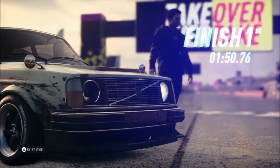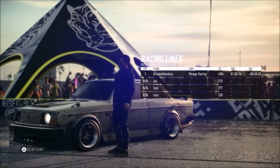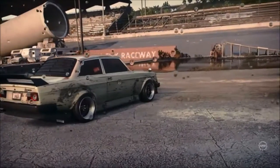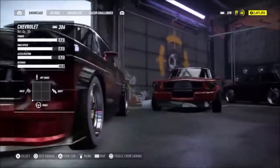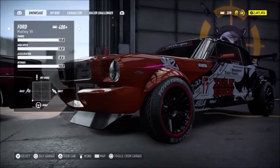And the Volvo steals the show, overlapping every other opponent in a 150.76, 10 seconds faster than the Mustang and Bel-Air. This thing could go for the corner at 165 on lap 1. The Chevrolet Bel-Air, giving its fun drive and a decent customization, it's a fun car. I would give the Bel-Air a solid 8 out of 10 all around. It's a good car. Let's go, Chevy beating the Ford Mustang.